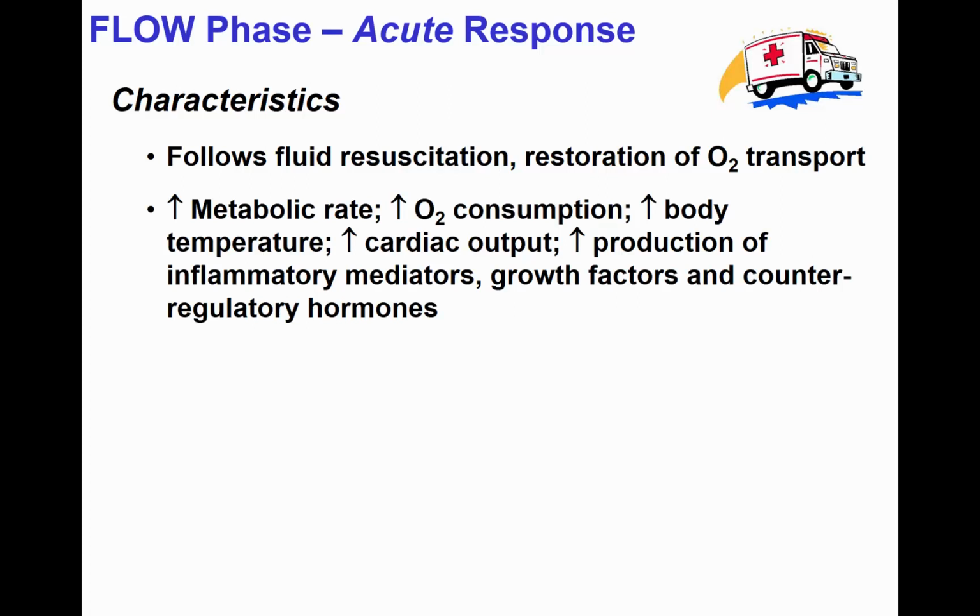Okay, so the flow phase, the first part of it, the acute response, is a massive increase. Actually, I shouldn't say necessarily that it's always massive, okay? Sometimes you can have injuries that are more moderate in their impact on metabolic rate. But often, if you've got a major gunshot wound or major trauma, you are very hypermetabolic. Your energy requirement goes up because your oxygen consumption goes up. Body temp goes up, we get fever as a response of inflammation, all those cytokines that come together and are driving that.